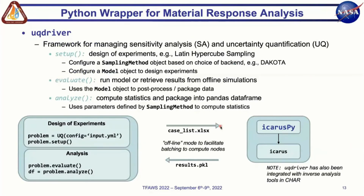And so to do our design of experiments and the subsequent statistical analysis, a tool called UQ Driver has been created. And this framework effectively allows for the managing of any type of general sensitivity analysis and uncertainty quantification by providing a flexible layer that allows you to hook into any choice of backends, such as Dakota or anything that you choose, really. It also allows for you to decouple the design of experiments from the actual running of the simulations, since many times we optimize the running of these through batching to supercomputers. It's also been noted that UQ Driver has been used to calculate the sensitivity analysis and the uncertainty quantification for inverse analysis, which will be used on the Artemis missions.